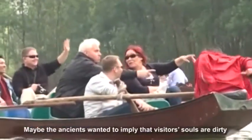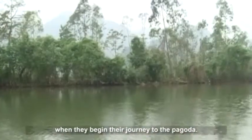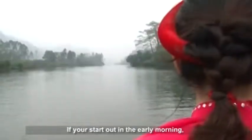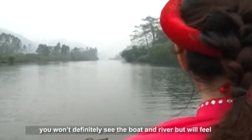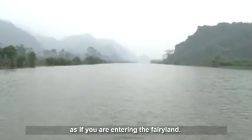1.5 hours. Ancients wanted to imply that visitors' souls are dirty when they begin their journey to the pagoda. If you start out in the early morning, you won't definitely see the boat and river, but will feel as if you are entering the fairyland.